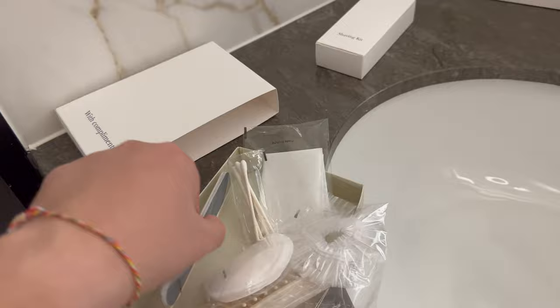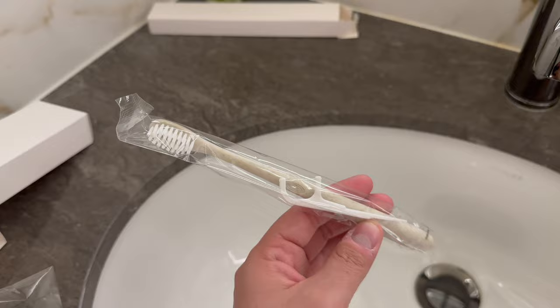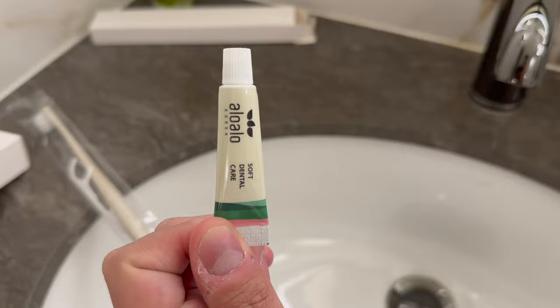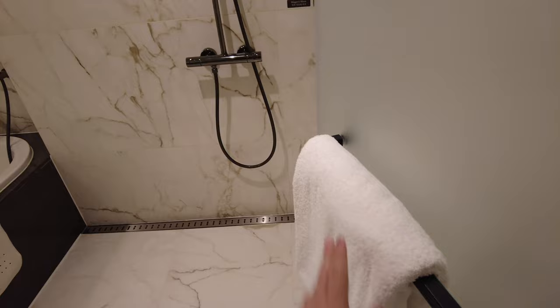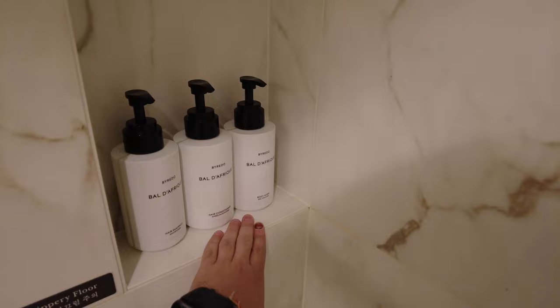And the shaving kit is as this, and inside the toothbrush kit is basically a toothbrush, pretty solid design, as well as a dental floss, and there is also a toothpaste. Yep, basically this brand of toothpaste. Let's have a look at the shower. So the shower does have a bath, as well as a rainfall and a handheld. Again, all of the things is by Byredo.